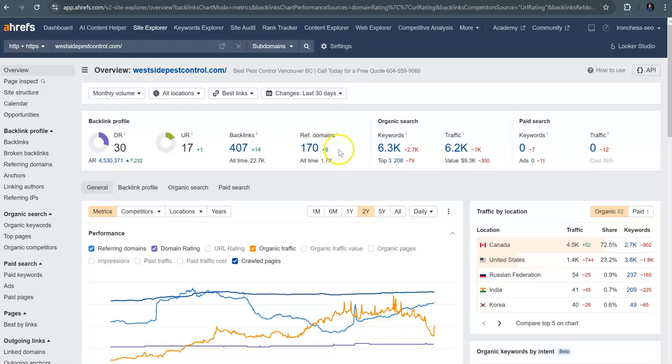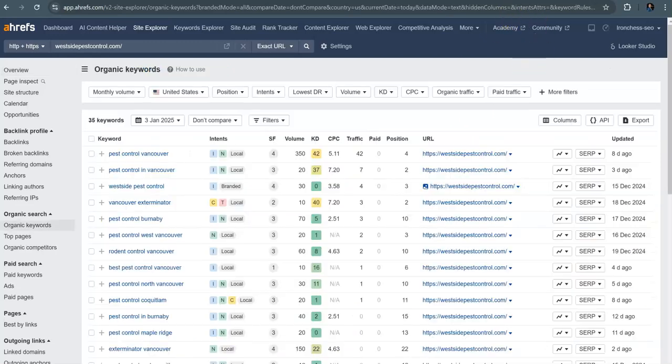So lastly, we'll look at one of your competitors here. This is Westside Pest Control. They were ranking number 1 for Pest Control Vancouver, and you can see where their backlinks are at. So 407 compared to your 24, that's where you have that huge opportunity to increase your domain authority and get more traffic like these guys have. They're getting found for 6,300 organic keywords, and they've got roughly about 6,200 people traveling to their website.